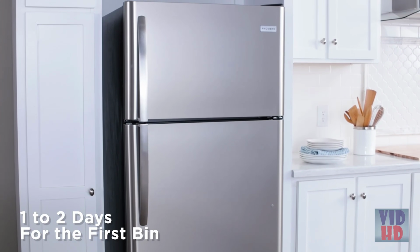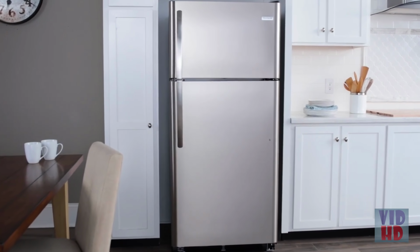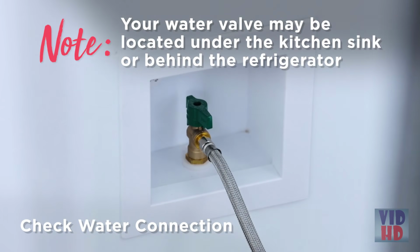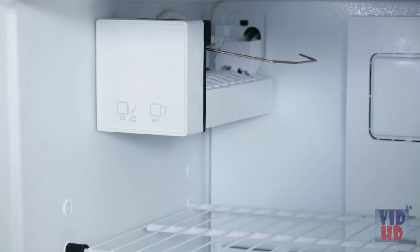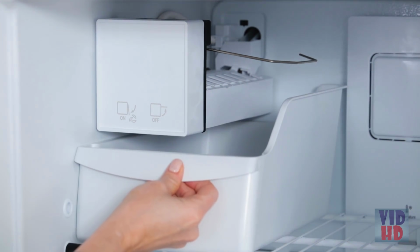Once that's all worked out, it will take about 1 to 2 days to produce the first full bin of fresh ice. So how do you turn the ice maker on? First, make sure the plumbing connections are secure and the water valve is open. Note, if the ice maker is on and the water supply is not connected, the water valve will make a loud chattering noise. Simply place the ice bin under the ice maker and push it back as far as possible.